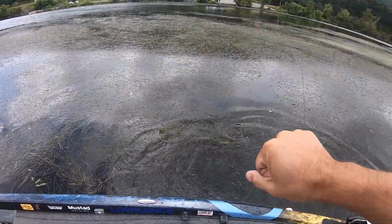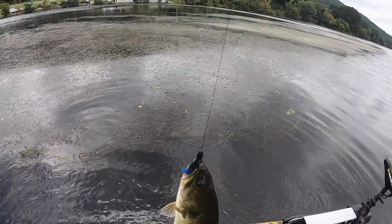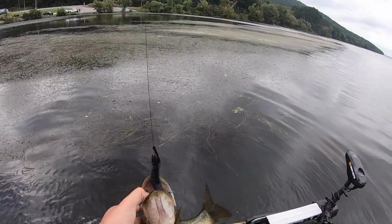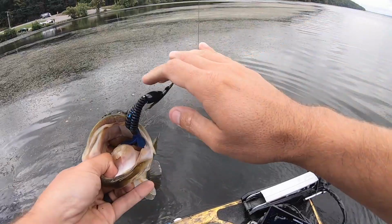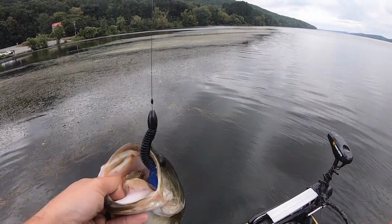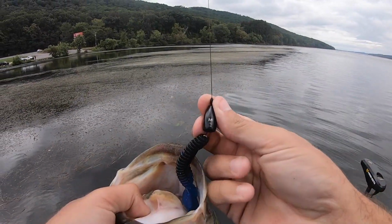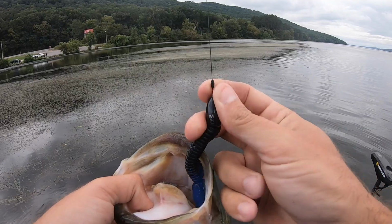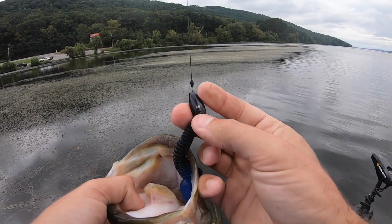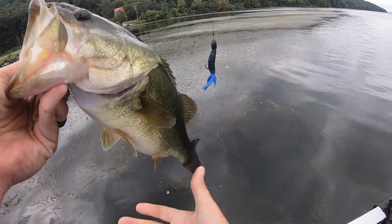I only got one to eat it good in there. Show y'all what I did right there. So I pulled up to this mat. This one's on the back side of the river and it's a little bit thinner. So I went down to a 1 ounce. That's the cool part about those Mustad weights. They've actually got the weight imprinted on the actual weight. That way you don't have to guess.